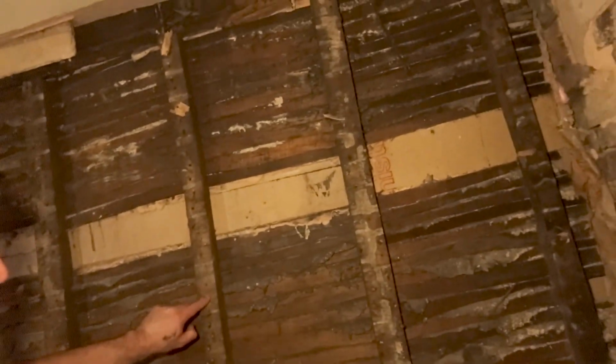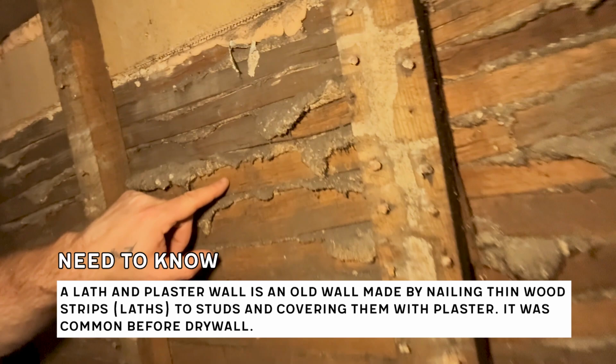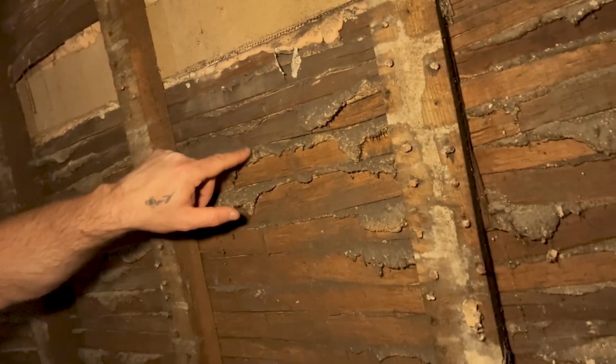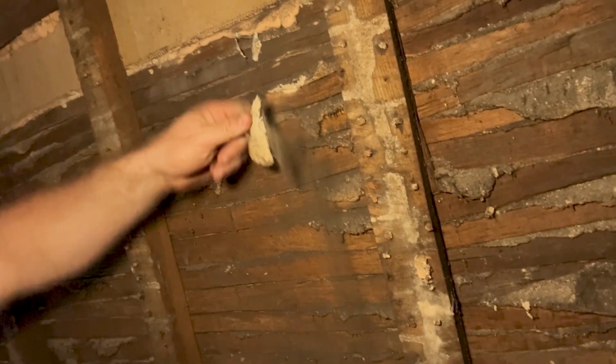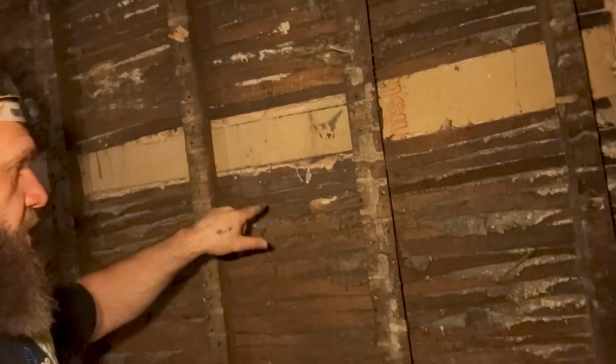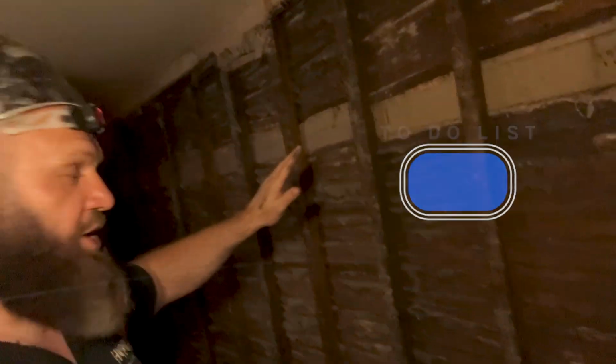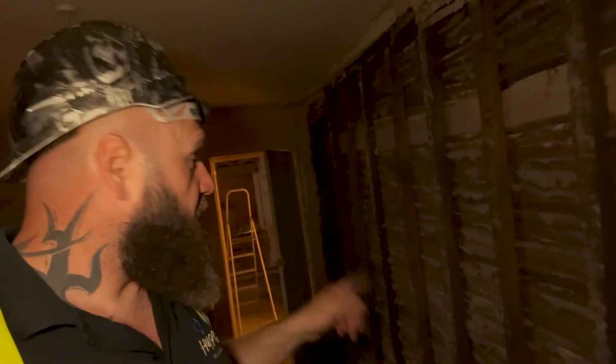This is quite interesting. This is what's called a lath and plaster wall, which means it's got these studs going down here. It's got tiny pieces of wood that go across, and then it's got some backing coat, which is this stuff, as you can see. And then it's plastered on the other side. So literally the other side of that bit of wood is somebody else that's living there. So we need to create an acoustic seal and also a fire separation so that nothing can get through there. In the event of a fire or anything that happens in this room, it doesn't go through to them. Again, I'll document that when we come to do it and teach you how to do it.